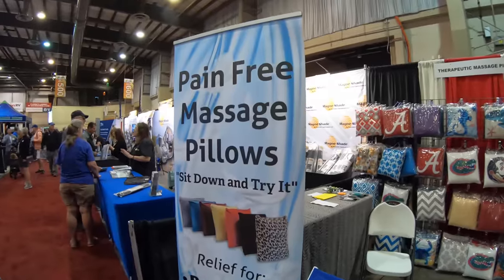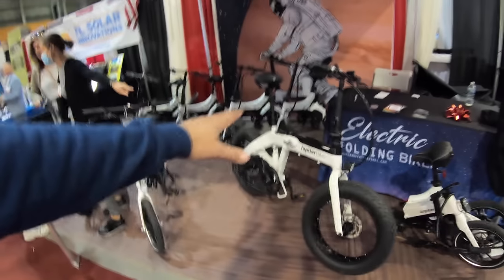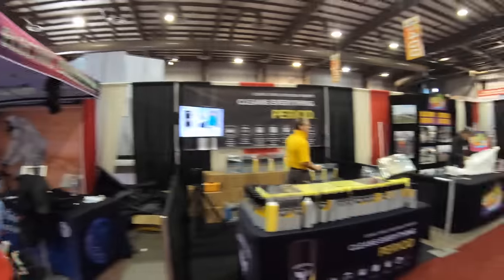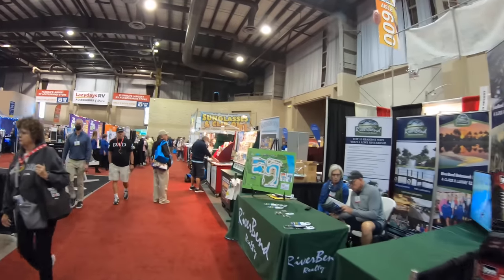Pain-free massage pillows. There you go. I'm going to go up quickly because I've been coming to the Tampa RV show for almost 10 years in a row, and a lot of the things are similar. They have e-bikes as well, very popular. On this side they have RVezy, whom I interviewed at the Hershey RV show, if you recall, and they're like an Airbnb for RVing. So many things, it is almost overwhelming here.